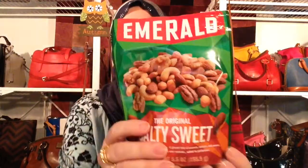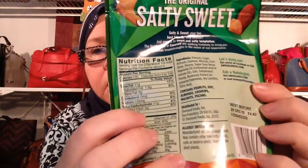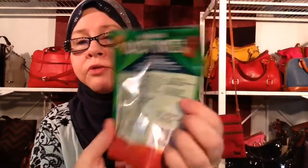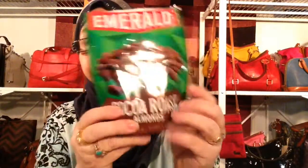So, okay, moving on to, I usually don't put food in here, but I'm trying to find snacks that are low carb, right? So I picked these up. They're the salty sweet. And the carbs for this is just, I think it's 11. Yeah, right here. For 28 pieces, which as far as carbs go, it's not too bad. I could eat about a third of a cup of these at a meal. But this is even better.